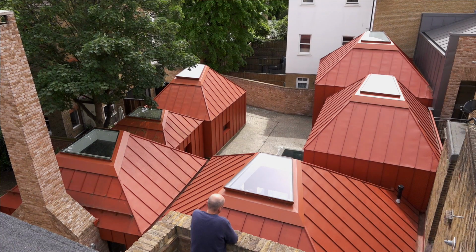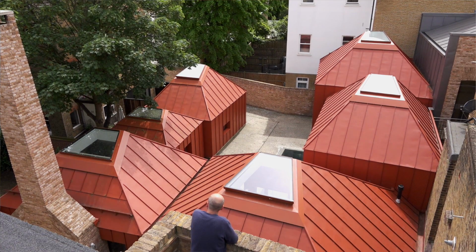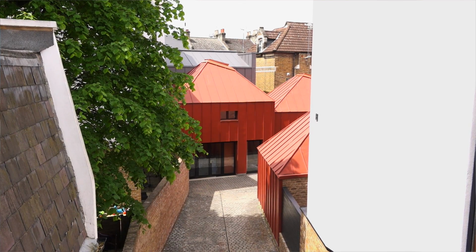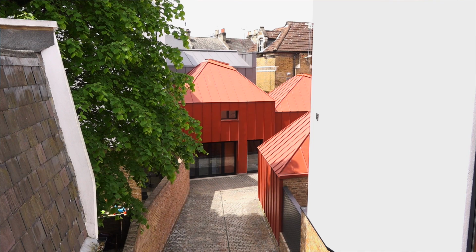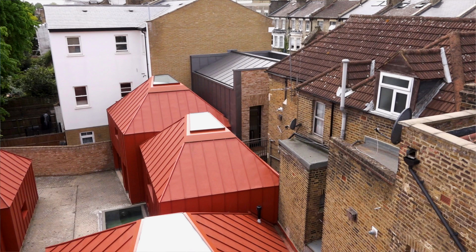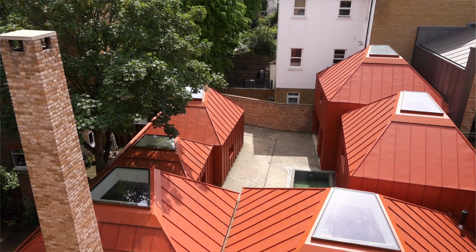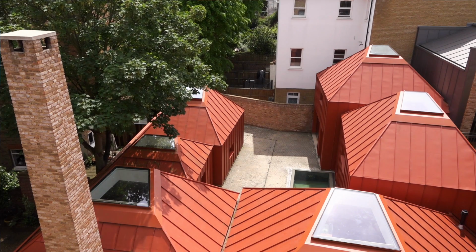Four years ago, I spotted this site. It was at auction, surrounded completely by Victorian buildings. And I realized that with all the adjacent buildings, we had to build something that would be quite low in profile because it interfered with adjacent established rights to light. And the idea of these pavilions with the pyramidal roofs came up. The house is made up of six pods, and together the pods define the courtyard.